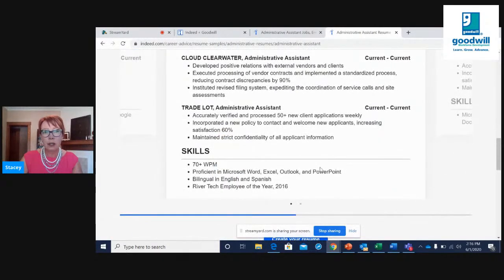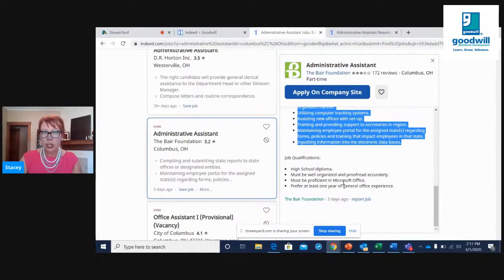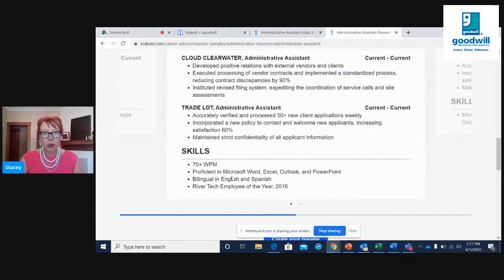Let's go down to your skills. Remember that it said, what do you need to have? Proficient in Microsoft Office. If they want it and you've got it, put it on your resume. Okay? So make sure, and maybe you're more than proficient. Maybe you're a master in Microsoft Office, Word, Excel, Outlook, and PowerPoint, right?